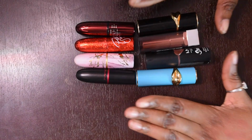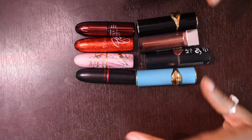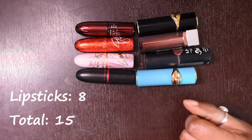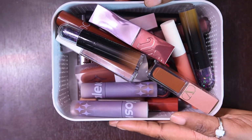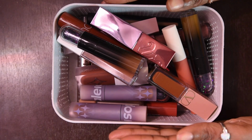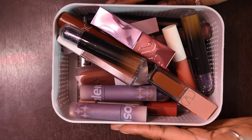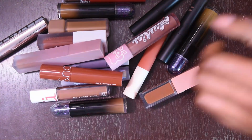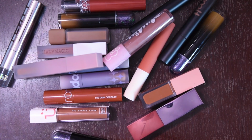So I went ahead and decluttered 8 lipsticks from my bullet lipstick collection. And on the screen right now, I will show you guys my total right now. Let's get into liquid lipsticks, because this is just way too much for how few times this past year, in the past couple of years, I have used my liquid lipstick collection. Okay, so let's just dive on in, shall we?